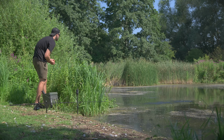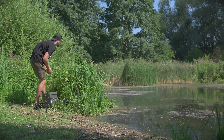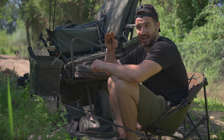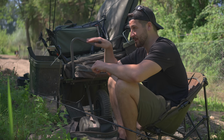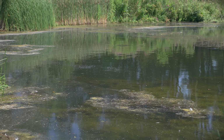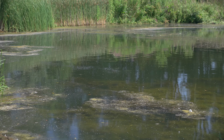Well, we're really edging towards the end of the session here, and I'm trying to figure out what's going to be the best use of the little time we've got left. I've come down to the far end of the lake, baited a few spots in the edge where I've seen a few fish nearby. Come back to the first spot I baited, it's fizzing up like crazy, and I've just seen a fish lift up off of it.